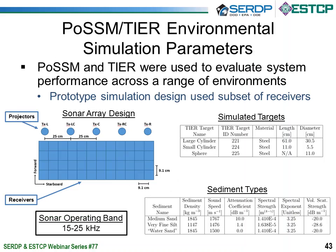So now, reaching back to the Possum and TIER combined model, we used the two modeling systems together to evaluate system performance across a range of environments. The sonar array that we simulated is a subset of what we went on to build in the prototype phase, but it's still representative of our system. So again, we have 5 transmitters shown here, and we have a 4x12 receive array.